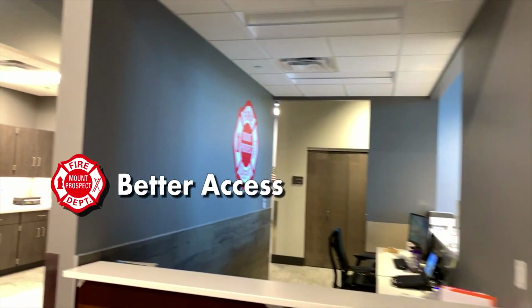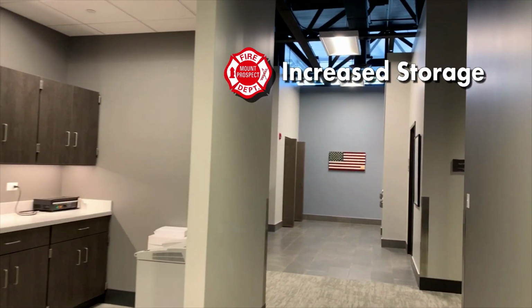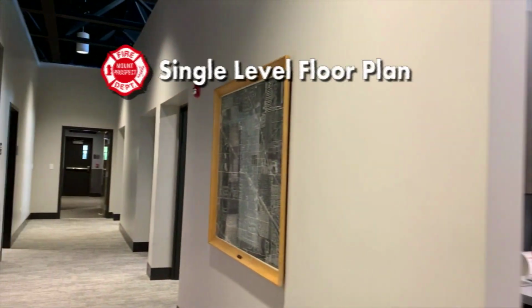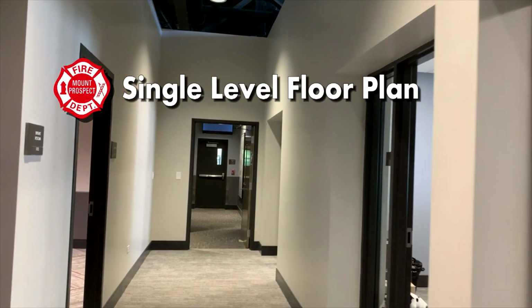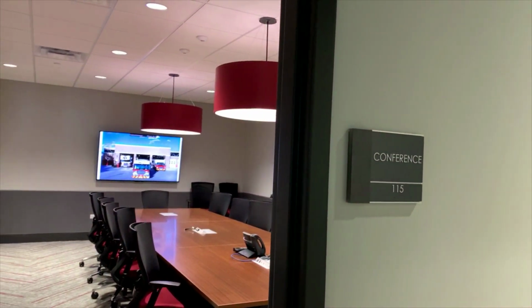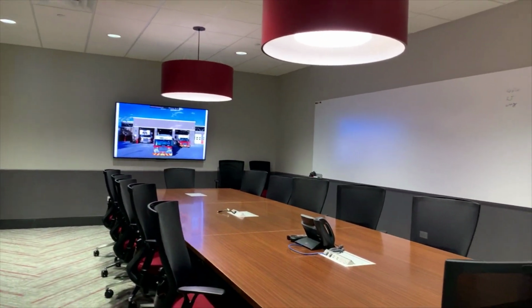The new Station 13 headquarters provides better and safer access to Rand Road and Route 83, increased storage for equipment, more space for critical indoor and outdoor training exercises, and the single-level floor plan for the majority of the firefighters' activities will improve response times for residents. A large main floor conference room allows for interactive meetings with department personnel at multiple locations.